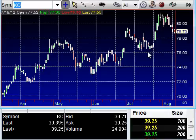So looking at that, that could give you some support here, but that's quite a bit of ways away from where we're trading right now. So I'd just keep an eye on this. $39.25 is where it's been trading, probably your first area of support. Look at the whole numbers a little bit. $39 might give you some.